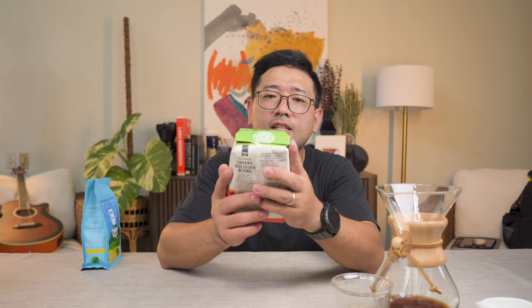Next, it's a coffee from Trader Joe's. And it's an organic Bolivian blend, medium dark roast with notes of sweet caramel flavor. This is 100% Arabica. Coffee number two. Next is this Black and Bold specialty coffee.